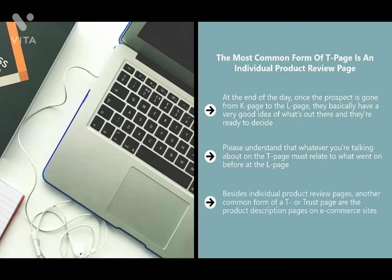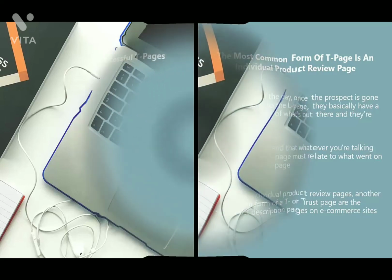Besides individual product review pages, another common form of a T or trust page are the product description pages on e-commerce sites. This is when people go to an online catalog and they click on the product link and then they see the product described. That is a T page.